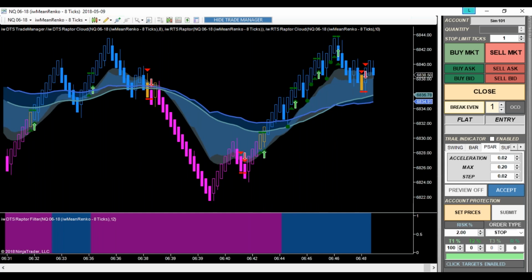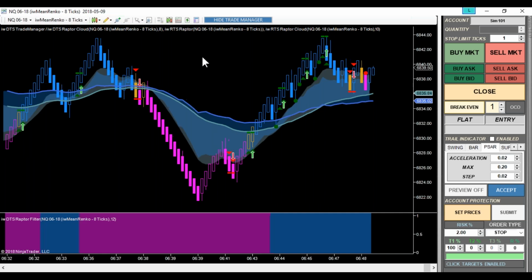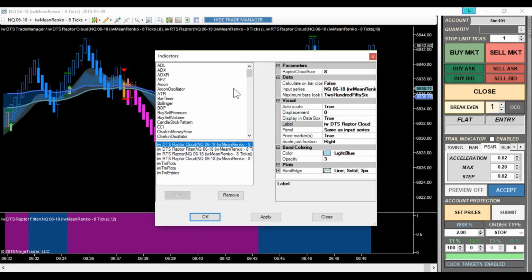So for quiet markets or markets that trade for $12.50 a tick or better, you may want to try the alternate settings, the faster settings for the Raptor. So that means you're going to go to a 4-tick brick on your Raptor. So your brick size is going to be 4. However, if you do that, you also need to make adjustments to your filter and your cloud sizes. Now let me show you how to do that. I'm not going to be able to show you exactly because, of course, I'm running the older Raptor here.